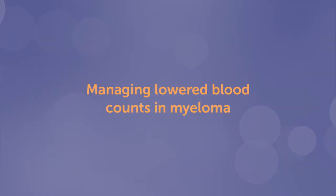So finally, the main symptom that I'm going to talk about is lowered blood counts. If you have too many plasma cells in your bone marrow, which is the case when you have active myeloma, that all those other important blood cells don't have room to grow normally and are therefore reduced in number.